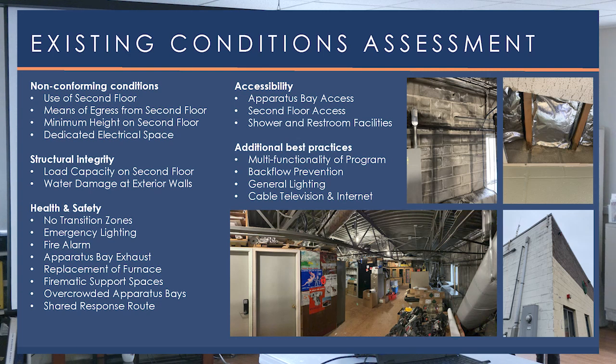So a little bit more on the health and safety. Current practices today look at incorporating transition zones, and this is something that has really played a key role in current fire station design. After you come back from a fire scene, a lot of contaminants and carcinogens come back on your turnout gear, on the vehicles. We want to ensure that that stays isolated within those apparatus bays and does not come further into the station, into the living and working areas of the station.